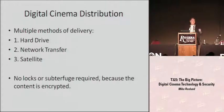Just a little bit about the content itself. A DVD, 4.7 gig, Blu-ray disc, 50 gig. Average D-Cinema movie is about 150 gig. We have some as low as 60. The largest one we ever had was The Last Pirates of the Caribbean, and that was 320 gigabytes for the entire movie.